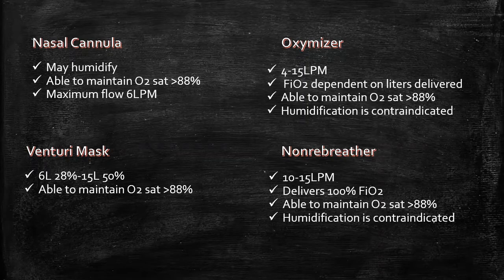So the following oxygen devices listed on this screen were mentioned in the previous video. To summarize, a nasal cannula may be humidified. It's used to maintain O2 sats greater than 88% with a maximum flow of 6 liters. A Venturi Mask is used for a variation of liters of O2 from 6 to 15 liters, 28% to 50%. And it's also used to maintain O2 sats greater than 88%.